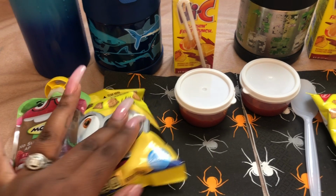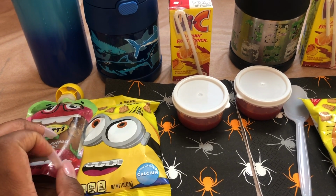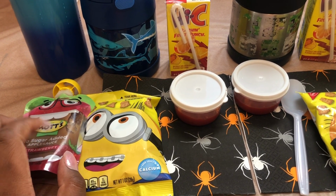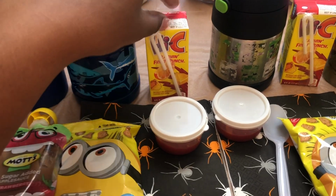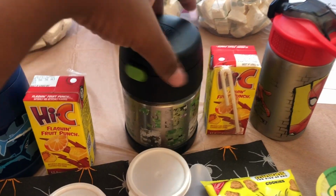So I didn't have any fresh fruit. I do have some fresh fruit, but I'm trying to salvage the last 2 of these applesauces that I have before they go bad. So I went ahead and threw that in. And then for the drink, it's going to have a Hi-C in the fruit punch flavor. Some ketchup, of course. And then Caden is going to have the same thing.